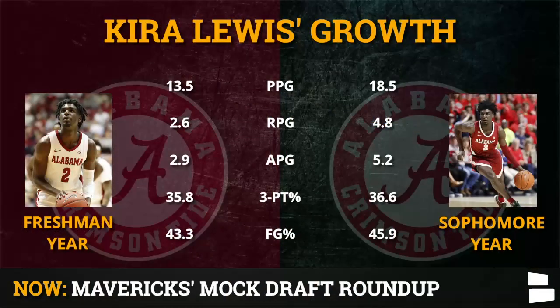Now, the reason that it is so important that he stayed is because he truly saw that growth from his freshman to sophomore year. If you look at him freshman year, he probably would have been a mid to late second round pick. Now he's almost a guaranteed first round pick. Freshman year, he averaged 13.5 points per game and only 2 boards and only 2 assists. Now he upped all of those numbers to 19 points per game, 5 boards, 5 assists.